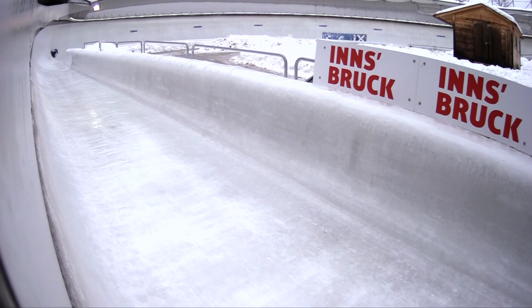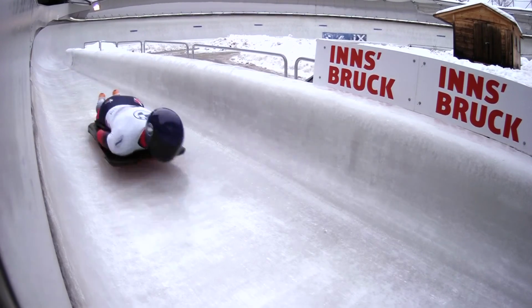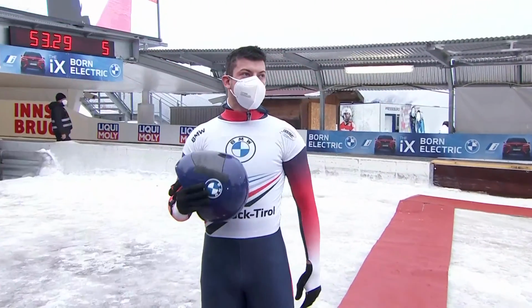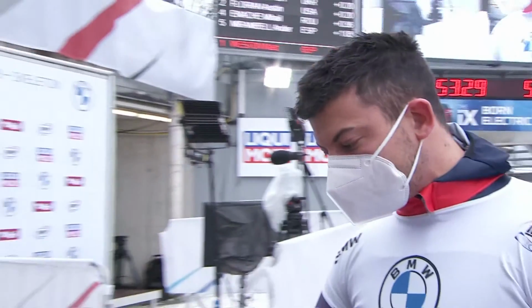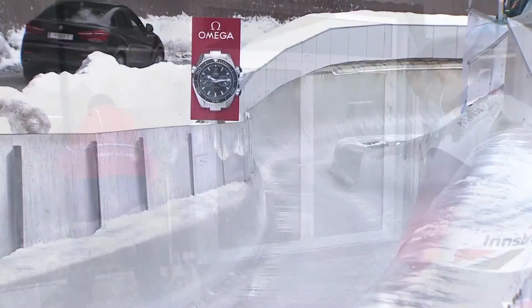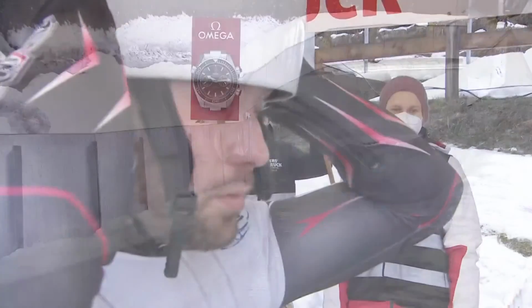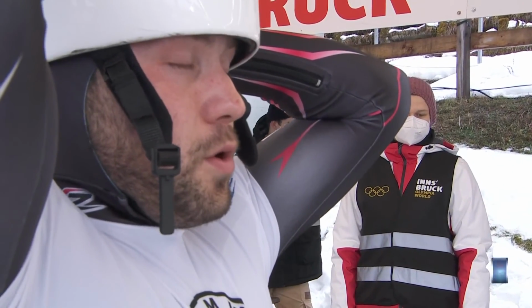400 slower. So I don't have those in front of me. You probably do, Martin, but yeah, I'm surprised at the start. 462 for Matt and 466 for Austin. So yeah, he's a 10th off where he was a couple of months ago. On this track, Matt Weston, that's a lot. Yeah, it is. Matt Weston has the early lead with 5 down and 21 still to go.